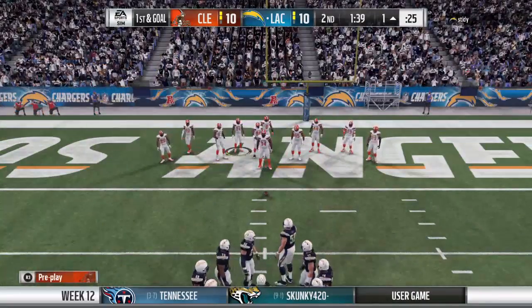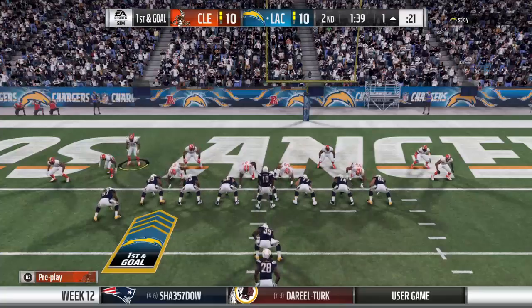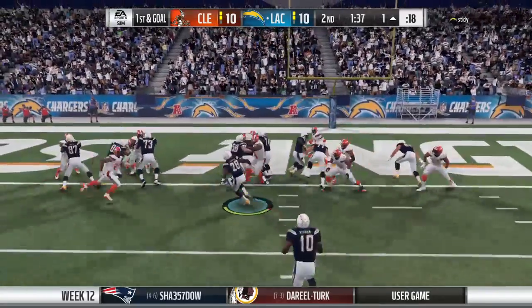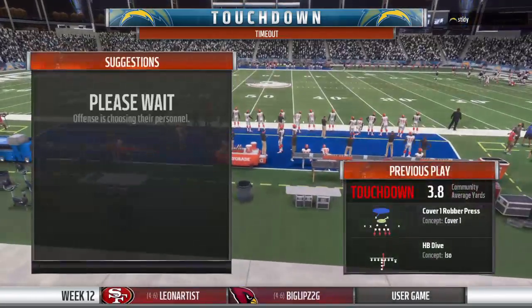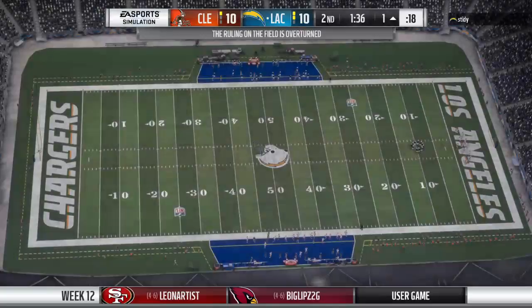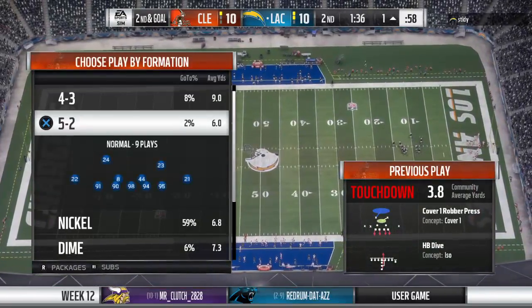So now it's 1st and goal. They come out here in the I, they'll try and punch it in. Gordon, and he will get in across the chalk for a Chargers touchdown. Melvin Gordon with his 16th touchdown of the year. And the Chargers are an extra point away from moving out in front.